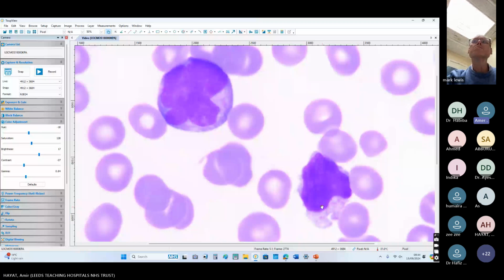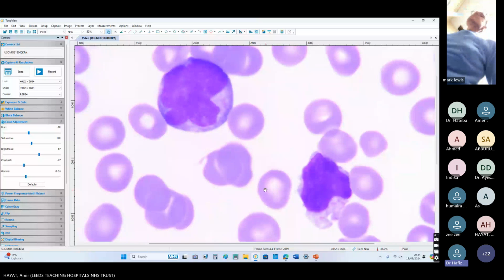Fish mouth indentation in the blast is a feature of NPM1 mutation. Sir, NPM1 mutation? Yes, but it is not necessary that NPM1 will be present. Yes, go ahead. NPM1 has a cup-like appearance, I have read, but fish mouths? It doesn't look cup-like.